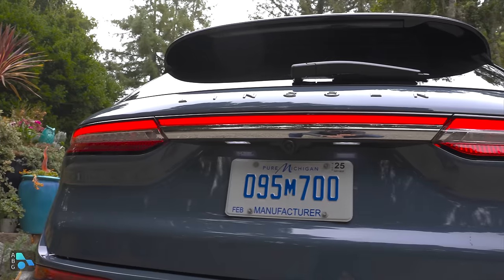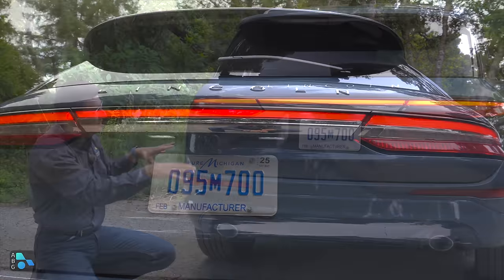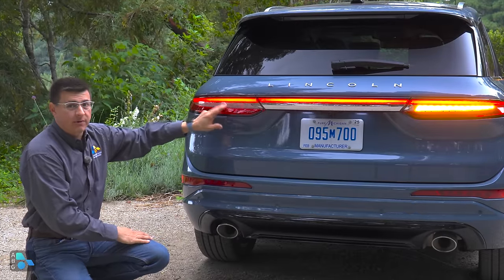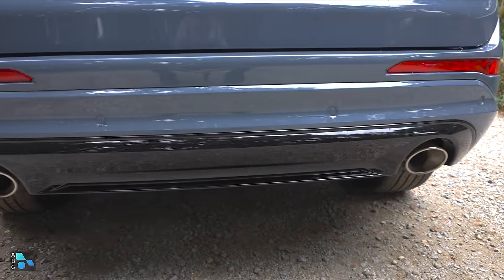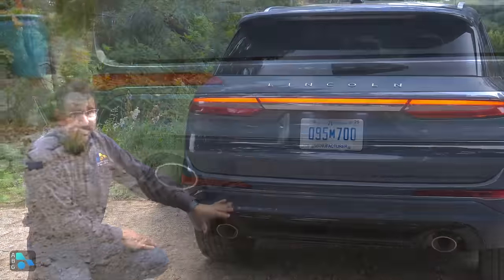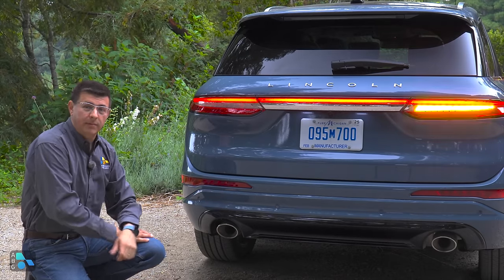We then have a greenhouse that pinches in a little bit towards the top to help give it more of an athletic hip style shape, LED turn signals that are amber, that's something that I really do appreciate, and even this plug-in hybrid model gets twin exhaust tips down at the bottom of the bumper. Although this black plastic section down here is shiny, and it is a little tricky to clean, it also is probably going to show scratches a little bit easier than the body-colored bumper above.